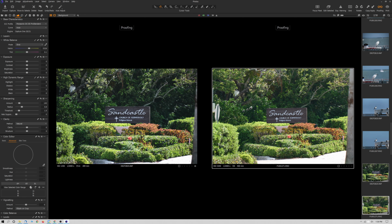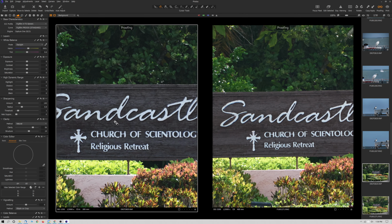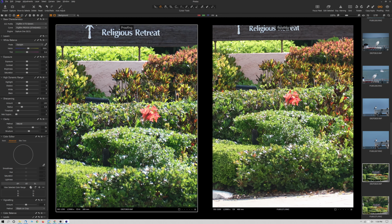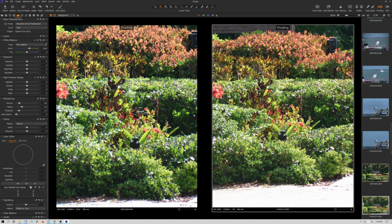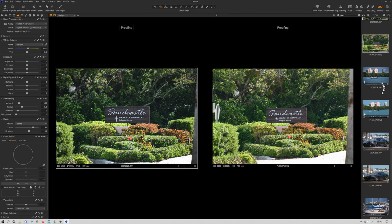This one's got, again, there is a difference in auto white balance. So I'm going to put them both to daylight. Don't know which one is more color accurate. Let's zoom in. For you to say again, I don't see a huge monstrous difference. Let's go to another image.